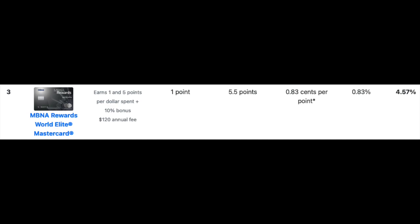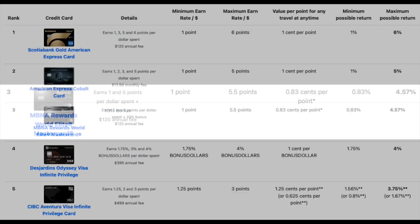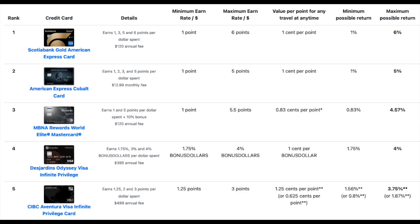So here you can see, again, the maximum possible return is very large. In fact, it's like the third best after the Scotiabank Gold American Express card and American Express Cobalt card. At 4.5%, it's great. You can get more in the next section, though, with the MBNA Rewards with its booking via its own credit card agency. So we'll talk about that more. But again, this comes down to your spending habits.